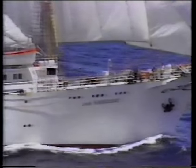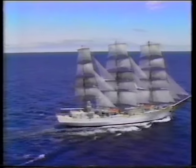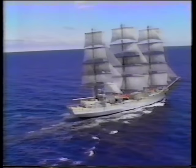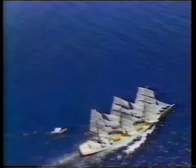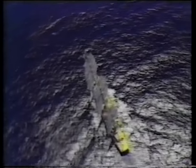This is the flagship of the entire Tall Ships fleet, and one of the biggest. Tomorrow it will lead 23 tall ships into Fremantle Harbour for a 4-day stay. The Dar, as it's known, is carrying 113 sail trainees and is on its first voyage to the Southern Hemisphere since its launch 6 years ago.